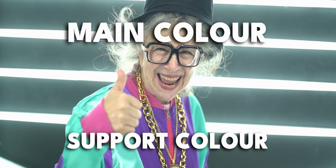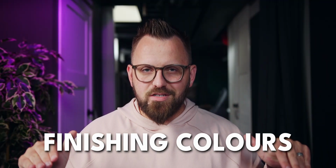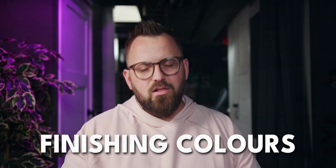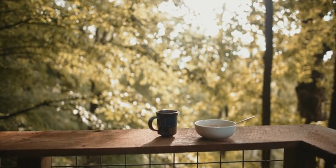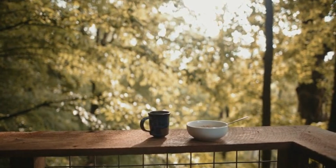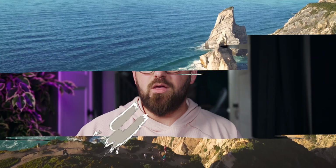Main color done, support colors done. What about the finishing colors? These are going to be accent choices, a little more richness, a little more saturation, but still within this organic, modern, wabi-sabi theme. And the first one I wanted to mention is Plymouth Rock.